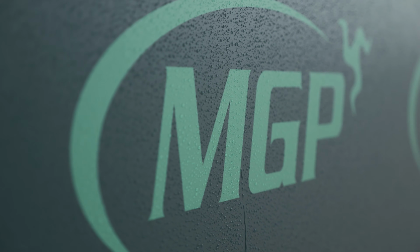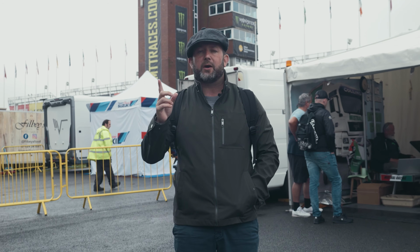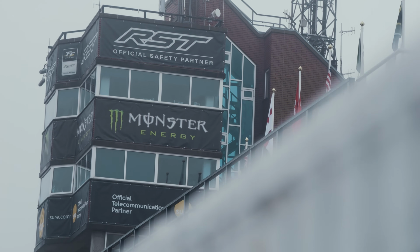Welcome to the bottom of the paddock in Douglas for day 2 of the 2022 Manx Grand Prix. It's been rained off. They called it about half an hour ago. It's actually stopped raining now, but it's still utterly miserable, and there are damp and dangerous parts up on the mountain course. So, what do you do when it's raining on the Isle of Man?